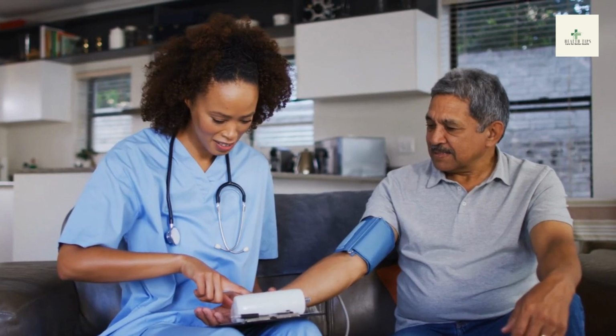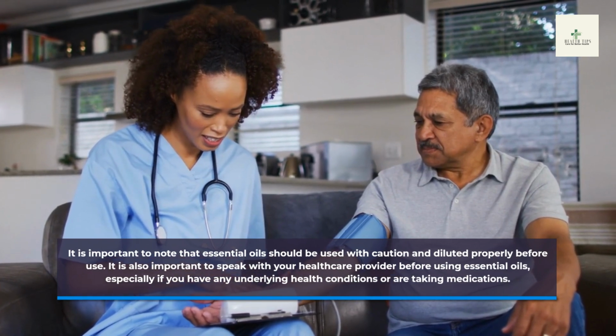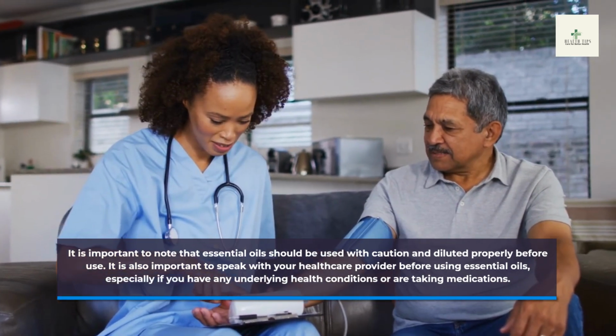It is important to note that essential oils should be used with caution and diluted properly before use. It is also important to speak with your healthcare provider before using essential oils, especially if you have any underlying health conditions or are taking medications.